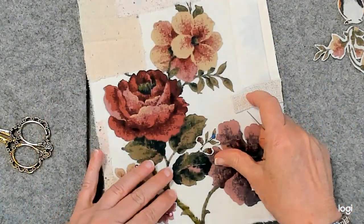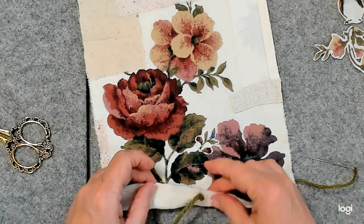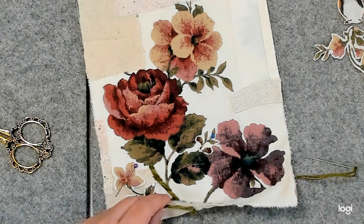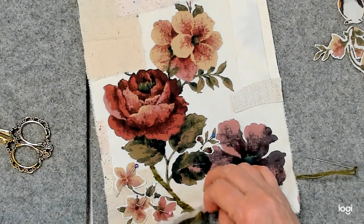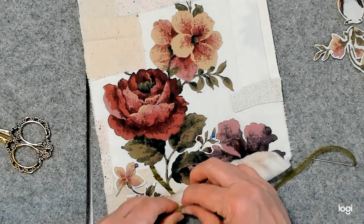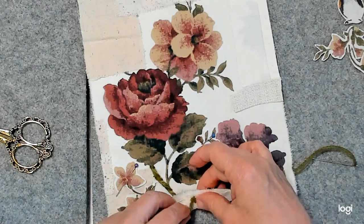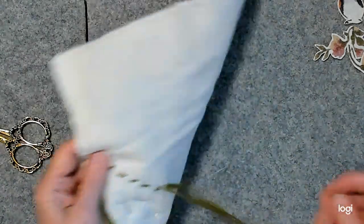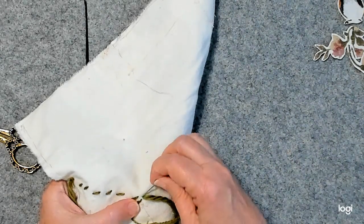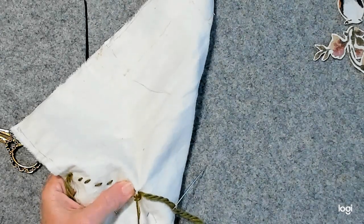All right, I've got that branch down. I hope I was in frame. I forgot to look. So, let's see. There's a knot. No, I didn't put one, did I? Okay, I gotta knot this off. I'm gonna do that. I think I'll do it after I get done with this. Let me get this. Then I'll go back down there and secure that end.